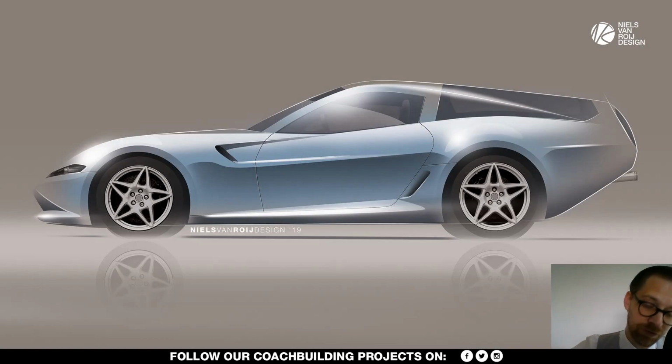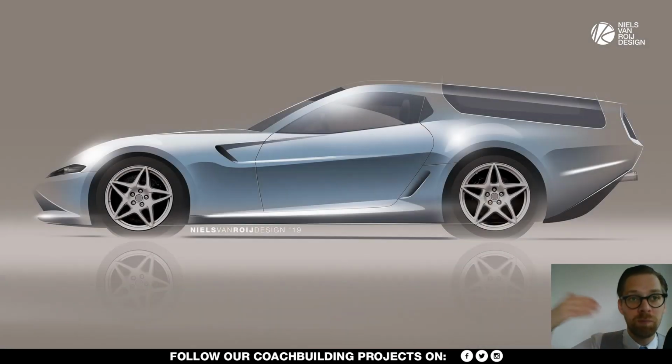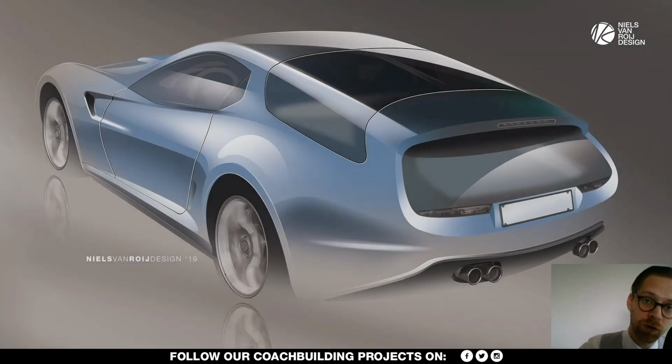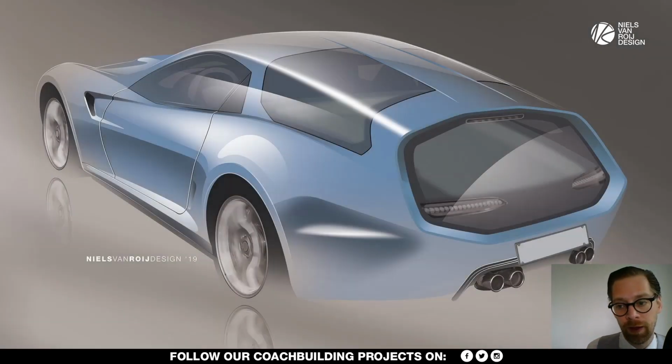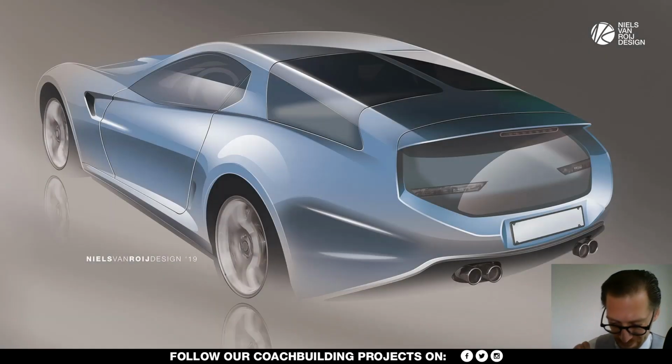Then that is being taken forward into the clay model, and we basically go through the same iterative process again. So it goes on and off, on and off, on and off, up until we have what we think is the right balance in the surfacing, in the volumes of the clay model. So I hope that has answered some of your questions.